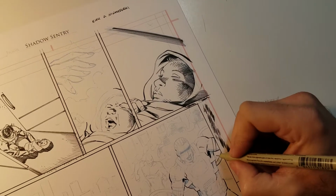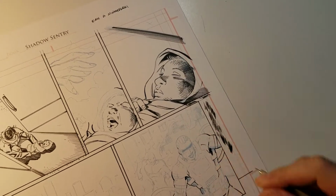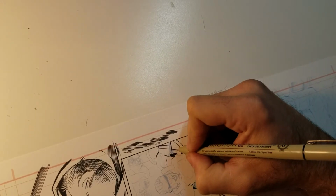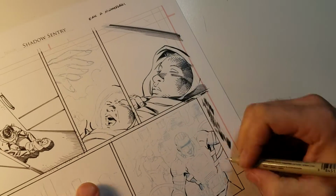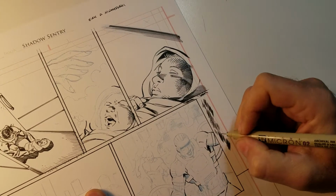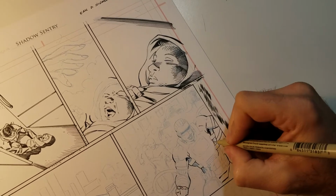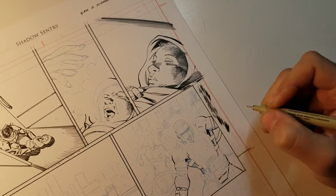All right. So anyway, I will be inking today. This will just be an inking stream. And if I think of anything in the meantime, I will let you know. But don't mind me. I'll just be inking this stuff.